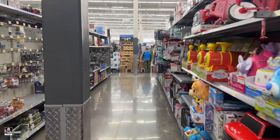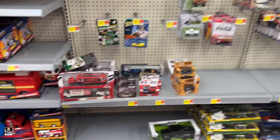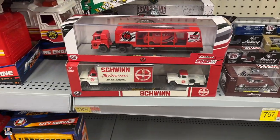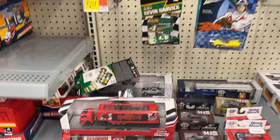There's the gentleman that keeps the toy aisle looking so good. All right, diecast. Ah, Swin Stingray, that's cool. Haven't seen that one. Elder Block.